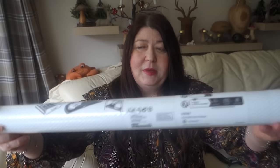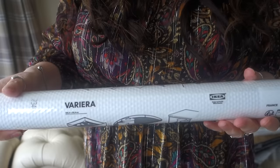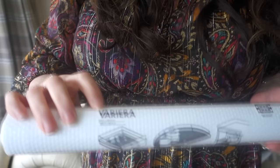My next item is this, and it's this kind of drawer liner. You can also put it in the bottom of your cupboard, which is what I've got it for. I've got it for my sink cupboard, underneath the sink, because there's always stuff gets spilt in there, no matter how hard you try not to. And I just thought it would save the wood a bit. So this is the make of it. What is it? Varia. So you can put it in your drawer. It's just a liner, guys.